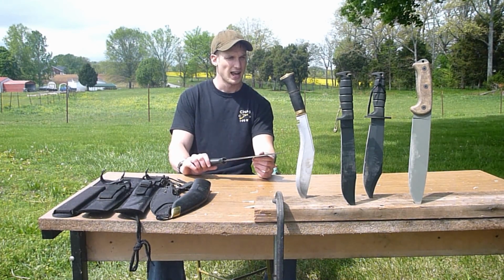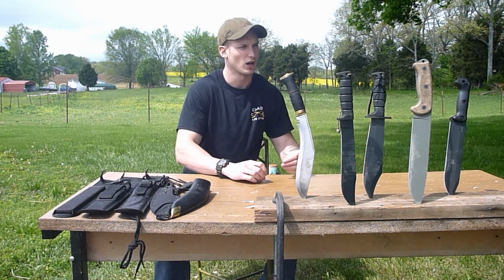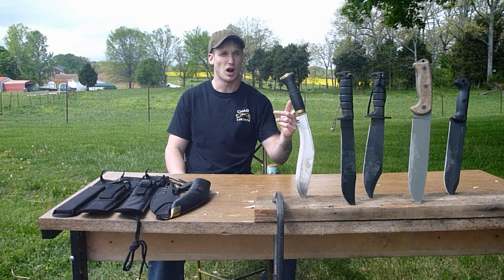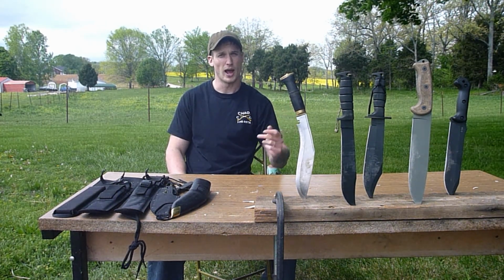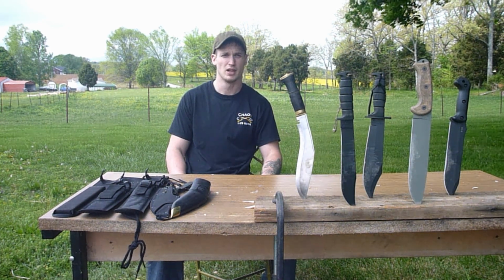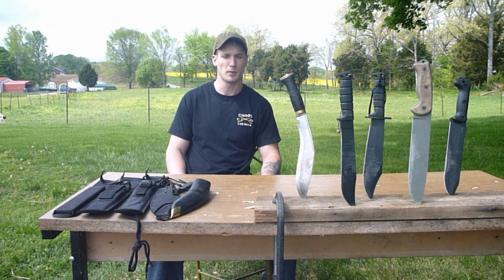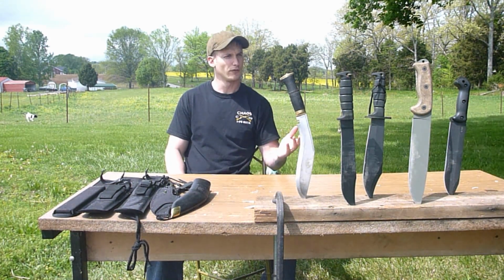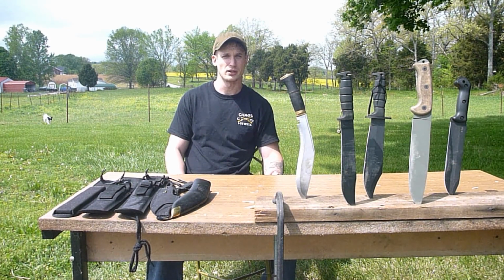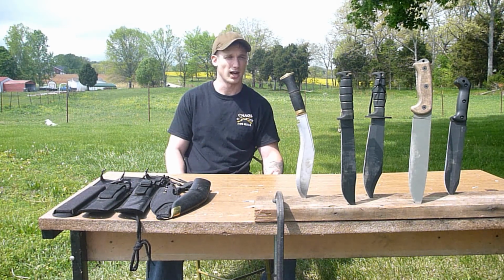Today, I have five very famous large choppers: the Becker BK9, the Ontario RTAK 2, the Ontario SP10 Marine Raider, the Ontario SP5 Survival Bowie, and a traditional Nepalese Khukuri from Ex-Gurkha Khukuri House. All of these knives have their own strengths and weaknesses, and I'm going to put them through a series of tests to see which one comes out on top for the best bang for the buck.